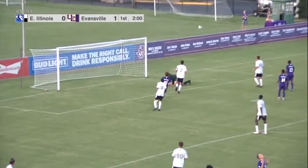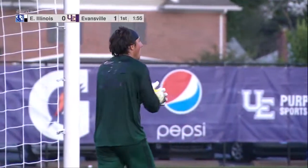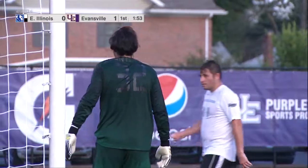Left-footed shot by Blaze, punched away by Burke. Back-to-back, big-time saves here for Jonathan Burke. He's trying to keep Eastern Illinois in the game here.